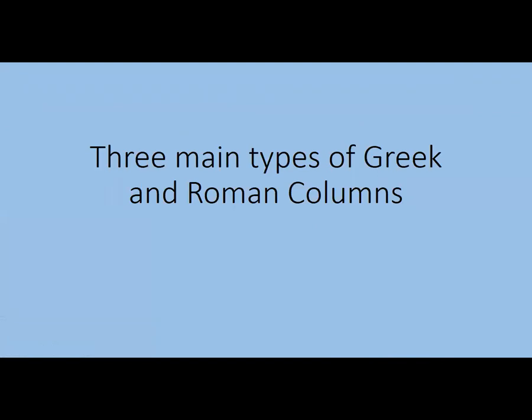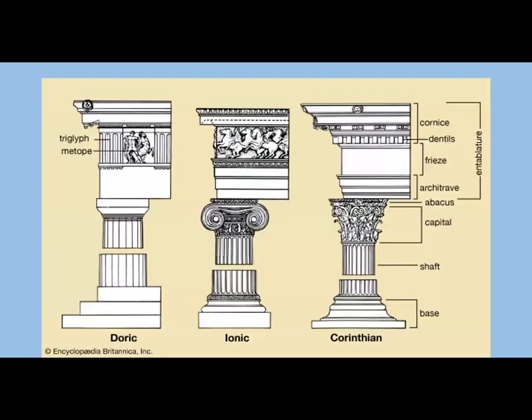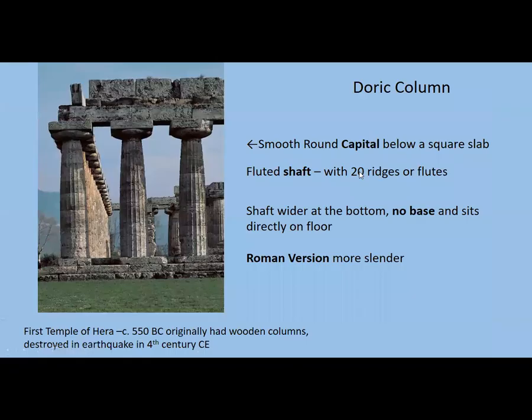There are three types of Greek and Roman columns. There are more than three kinds of columns, but we're only talking about these: the Doric column, the Ionic column, and the Corinthian column. Now I'll go into details on those.